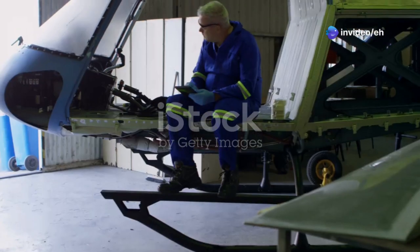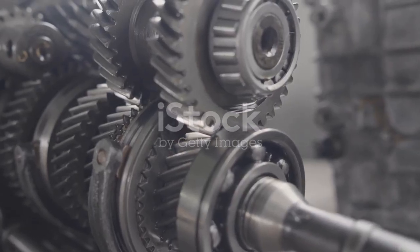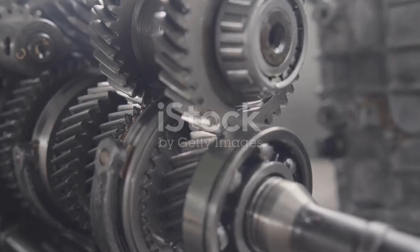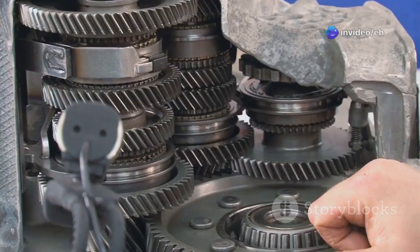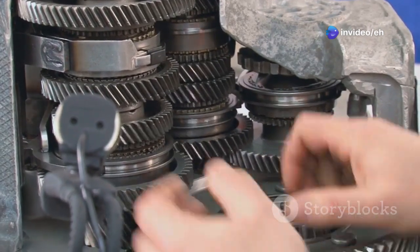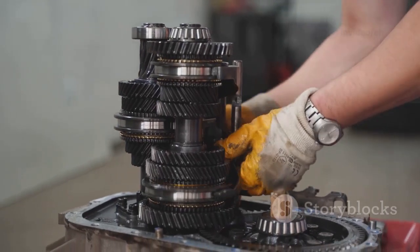To understand why transmission failure is so dangerous, we first need a basic idea of how it operates. At its heart, a helicopter transmission is a system of gears and shafts. The engine produces power, which spins a drive shaft. This drive shaft connects to the input side of the main gearbox. Inside this gearbox, a series of reduction gears takes over.